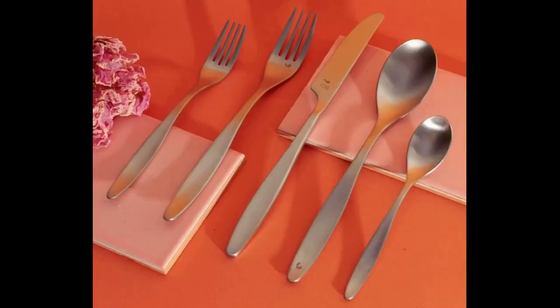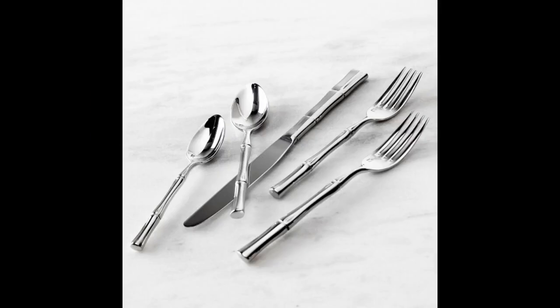Gourmet's Exotique flatware has a wonderful organic shape reminiscent of Elsa Peretti jewelry. The size and weight of each piece is substantial. This is not flatware for the kids. Although the size is large, they aren't overly large and the pieces are weighted well and comfortable to use.